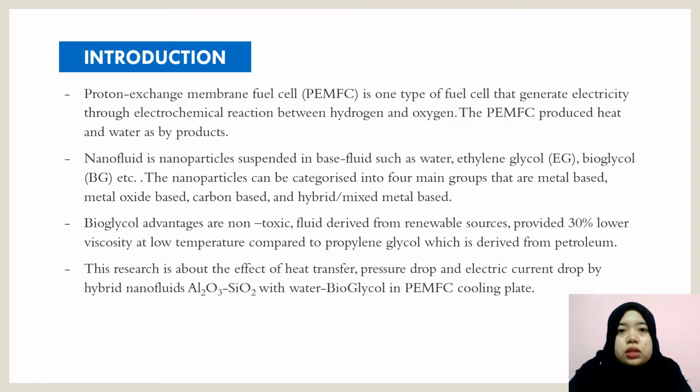Okay, we will go to the introduction. Proton exchange membrane fuel cell, also known as PEMFC, is one type of fuel cell that generates electricity through an electrochemical reaction between hydrogen and oxygen. The PEMFC produces heat and water as byproducts. The advantage of using PEMFC is that it has high electrical energy conversion efficiency.